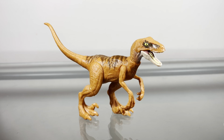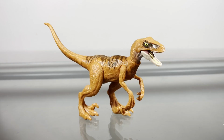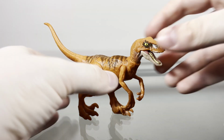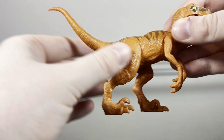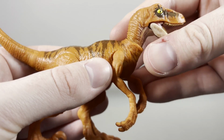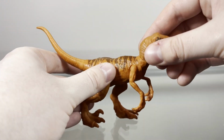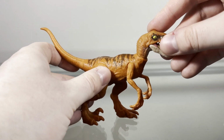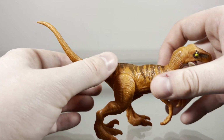First of all, this is a repaint of the one Raptor figure that came in that kitchen set with Tim and Lex. I reviewed it a couple years ago. If you remember that video, you'll remember that I was not a big fan of the sculpt. I think the head here feels way too small, the tail is way too short, and the arms are placed in a very weird spot. They should be much lower, and overall this is just a very weird looking Raptor sculpt-wise, and I'm not a big fan of it at all.